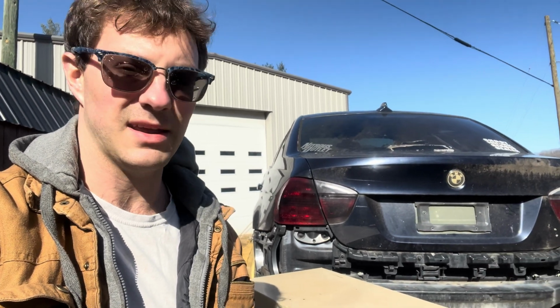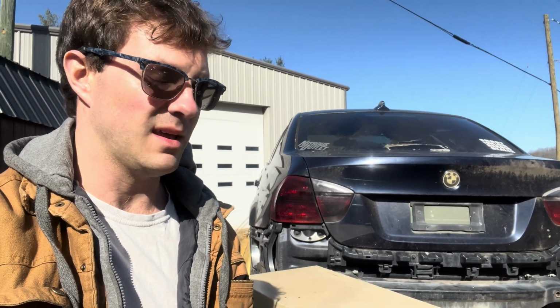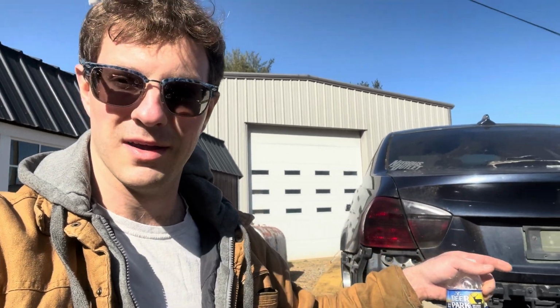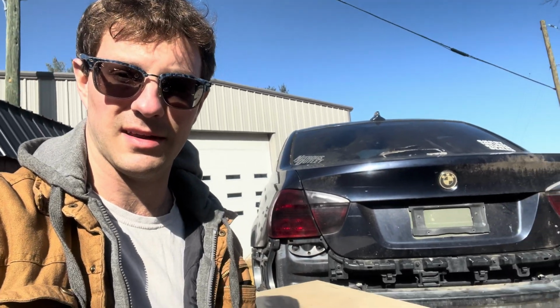They robbed the transmission and used the transmission to do a 6-speed all-wheel drive swap, supposedly in an E30. And the engine's gone, and a cylinder head was in the trunk for an N54. It looks like it's still good, so if anybody needs that, I wouldn't mind trying to sell it to get some of my money back. And I'll just show you some of the things going on with this car.